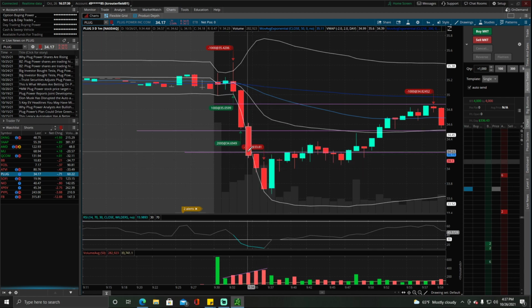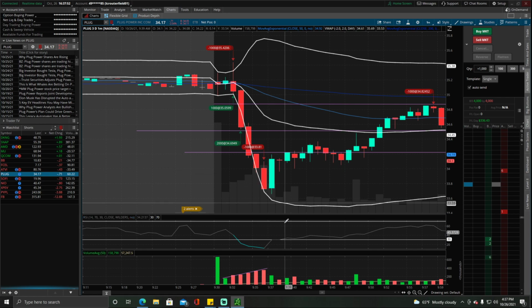I stuck with that. It broke farther below my support than what I was comfortable with, and I was able to not take a loss on this trade. That's one of the biggest things to be consistently profitable. You know, part of being consistently profitable is having a plan where if it doesn't go your way, you can at least break even. I say that in so many videos, and that helps us avoid a red day right there by sticking to our rules, having a plan, sticking to our trading rules.